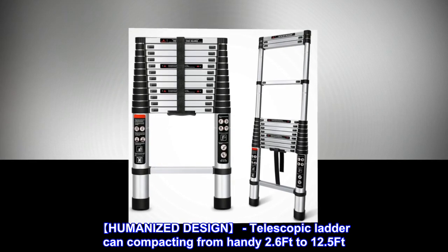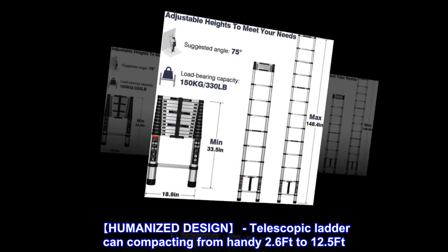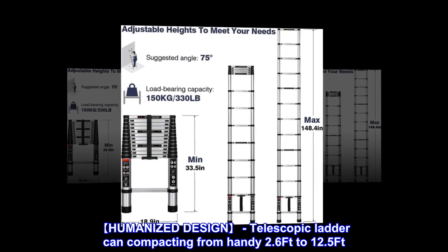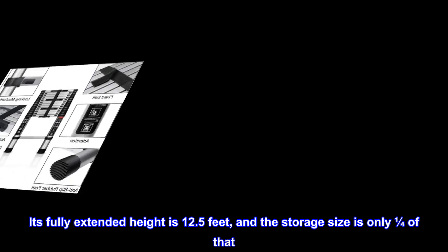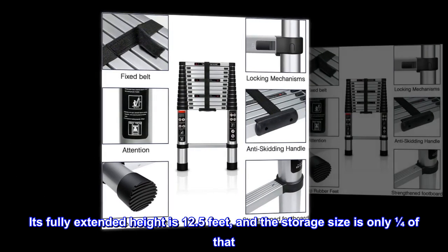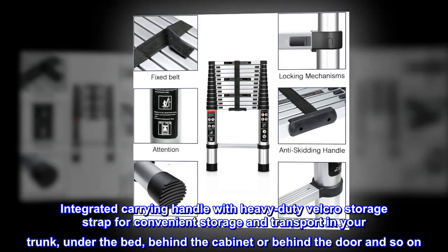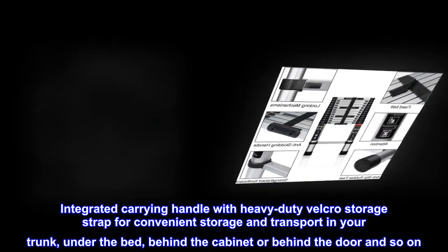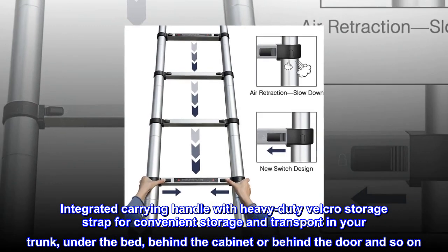Humanized design. The telescopic ladder can compact from a handy 2.6 ft to 12.5 ft. Its fully extended height is 12.5 ft, and the storage size is only 1/4 of that. Integrated carrying handle with heavy-duty Velcro storage strap for convenient storage and transport in your trunk, under the bed, behind the cabinet or behind the door and so on.